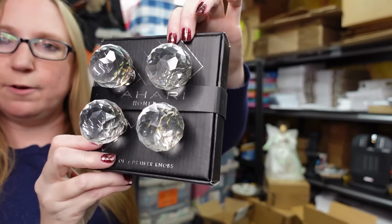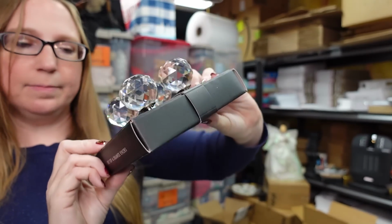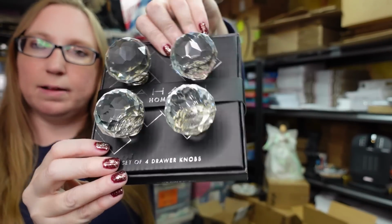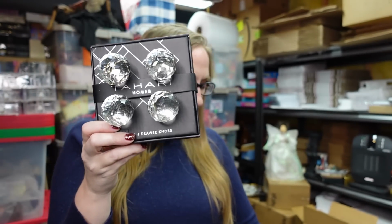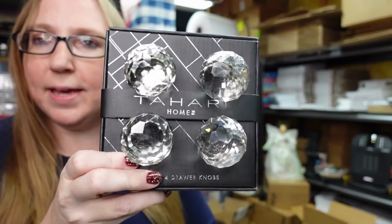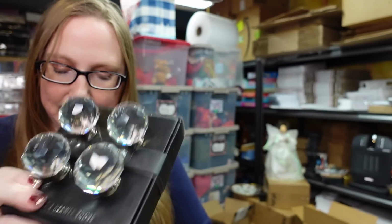I also won these at an auction. This is for a set of 4 Tahari drawer knobs. These are really pretty, like faceted crystal drawer knobs. I paid $2 for these, and I have them listed as a buy it now for $19.99.